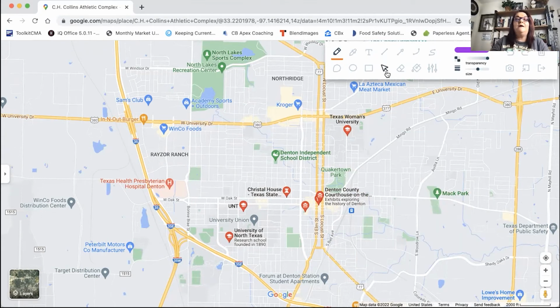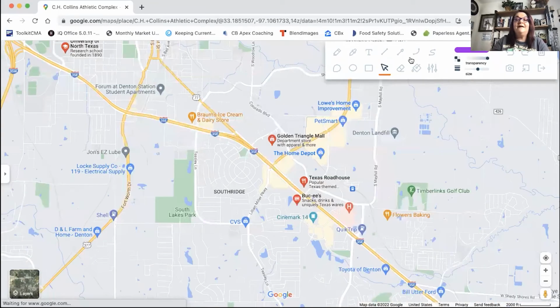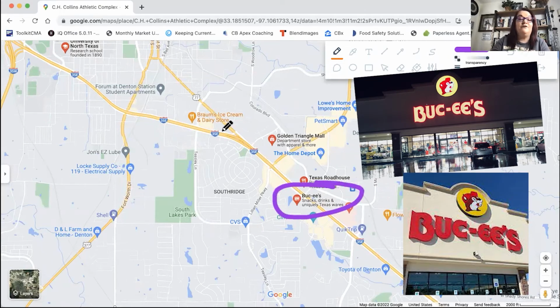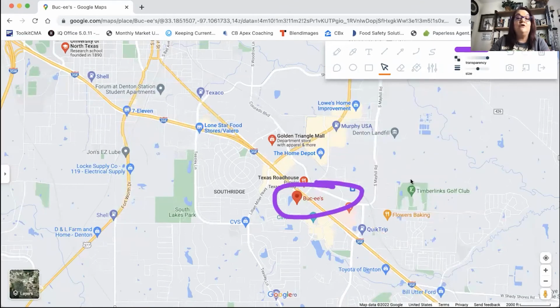So one very important thing I forgot to show you guys right here is Buc-ee's. That's right off of 35 going in and out of Denton, you will see Buc-ee's. Snacks and drinks, and people think it's a convenience store, but it's way more than a convenience store. It is an experience that you need to go and check out. So, all right, that is Denton.